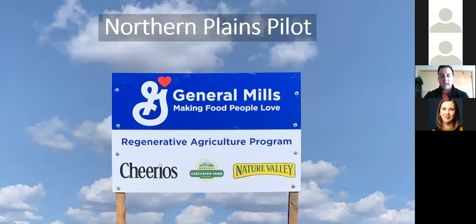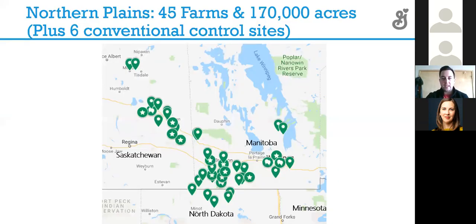I'm just going to give a quick zoom in to each of these pilot regions, the Northern and Southern Plains. I won't go into dairy too much. But in the Northern Plains, we've got 45 farmers that are all receiving this one-on-one coaching and are part of this program. Each farmer has dedicated one study field where we're going to be doing all of these measurements on soil and biodiversity and economics.